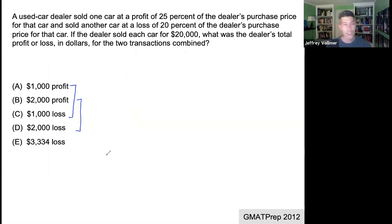Some other things I notice in this problem are, it's like a value question in a sense, but it's the total profit for the two transactions combined, or the total loss for the two transactions combined, which means I'm not going to be able to work backwards here. Suppose the right answer were B, a $2,000 profit total, there's lots of combinations of two transactions that will sum to a $2,000 profit. So even though the answer choices look somewhat nice, I actually can't work backwards. There's some other stuff in here that I think is worth recognizing. I've got two cars, and so maybe I'll want to have some workspace for each of them.